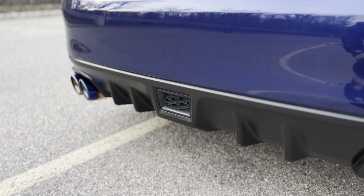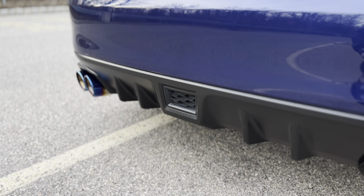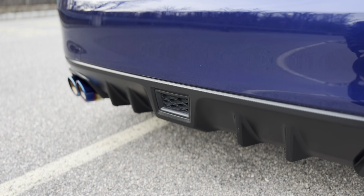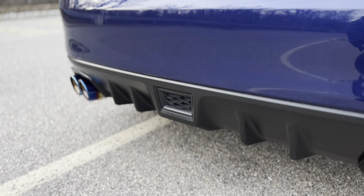The one I had previously was just a brake light. It wasn't a reverse light. So I figured might as well get the one with everything in it. And I'm a big fan of it. I think it looks good when reversing. Plus it adds a little bit of light.